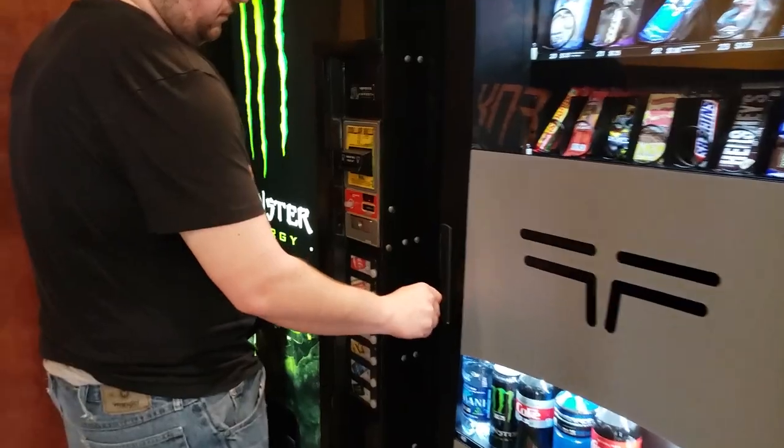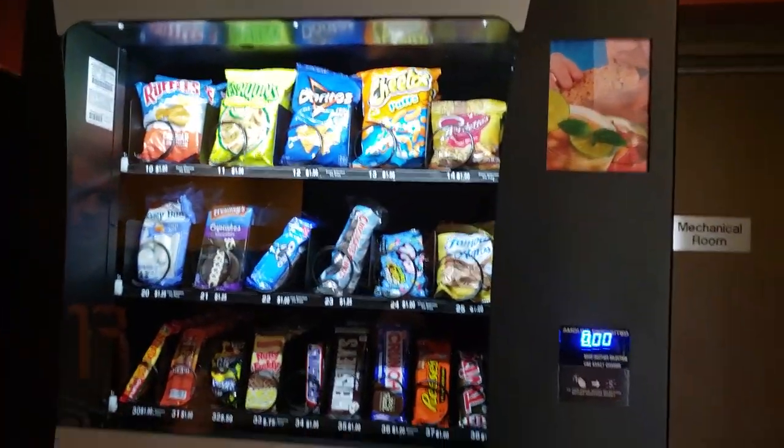Location six, one of my newer spots at the car wash. I don't think I need to say anything about this spot. I'll let it speak for itself.